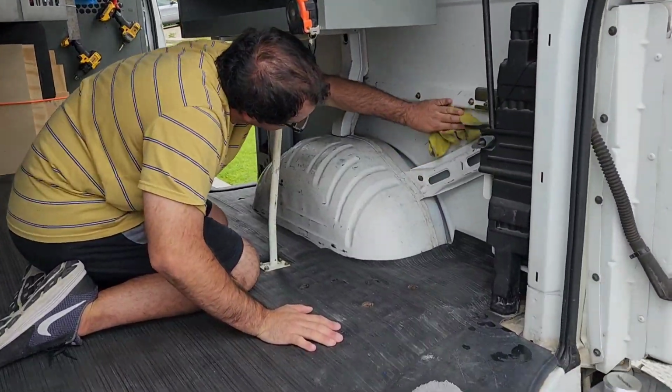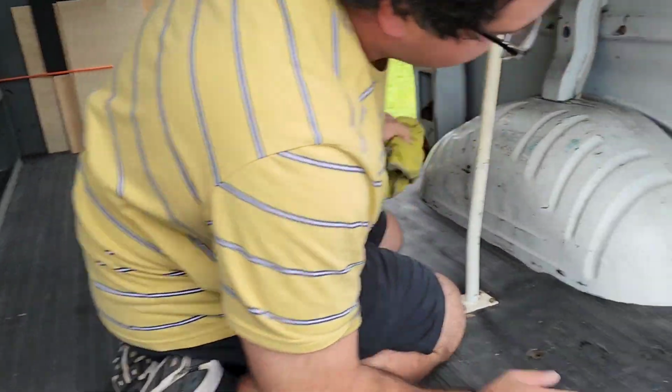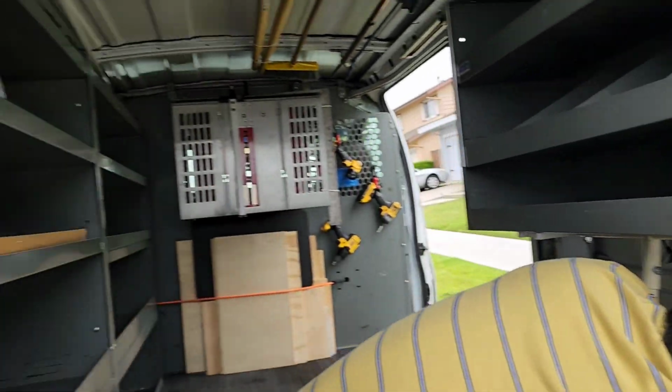Yeah, Vinny's giving it a good clean out. We're going to put some Armor All on the mat, blacken it up a little bit. But he's got it all empty here.